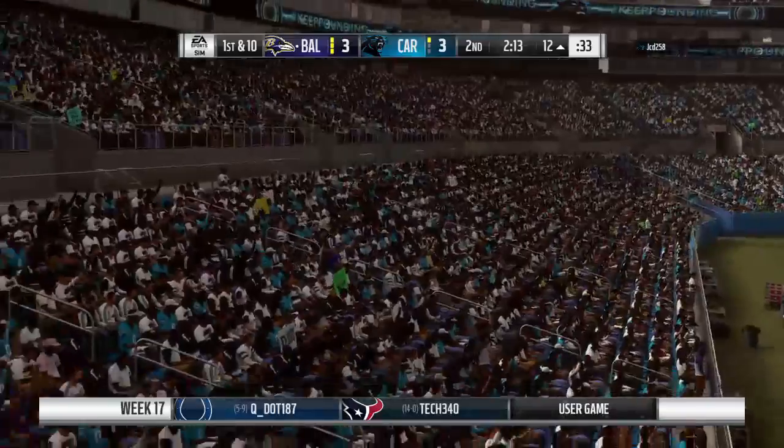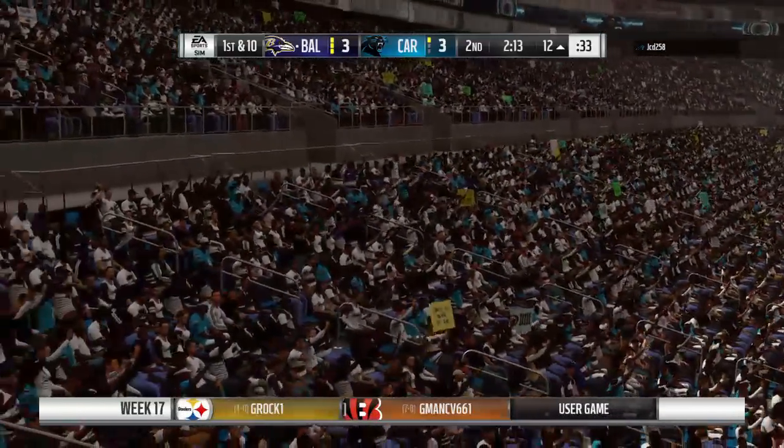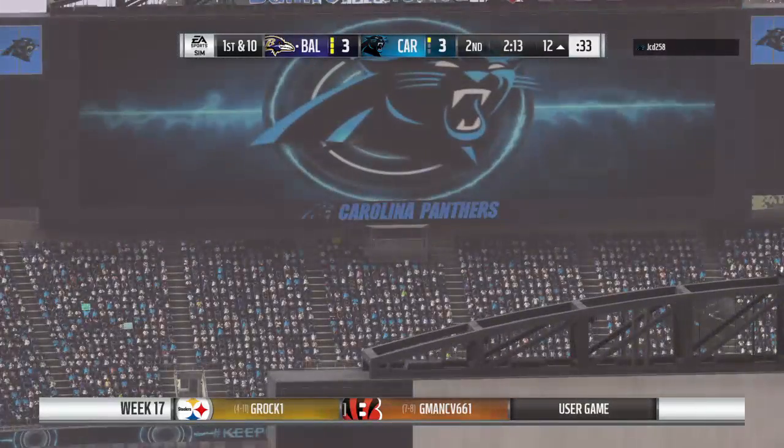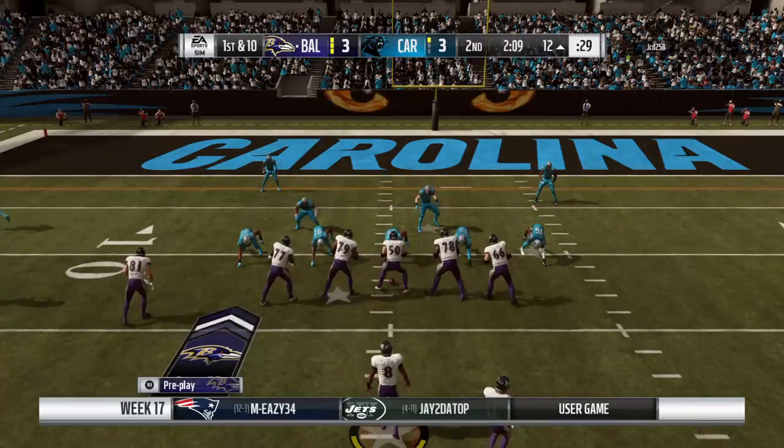That was an excellent job of recognizing the situation. His first read wasn't there. Heck, his second read wasn't there. But he bought himself a little extra time scrambling out of the pocket, got to the sticks, and picked up the first down.